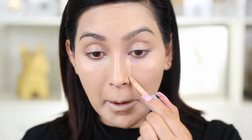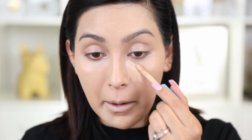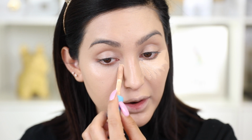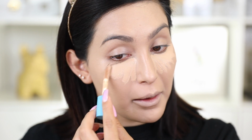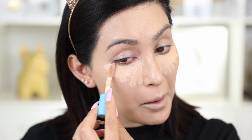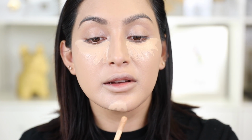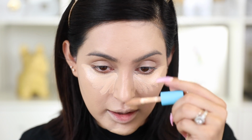I also like that it has a really nice thick doe foot applicator. Love that. Definitely feels very, very creamy. All right. I'm also going to apply a little on the chin and my nose.